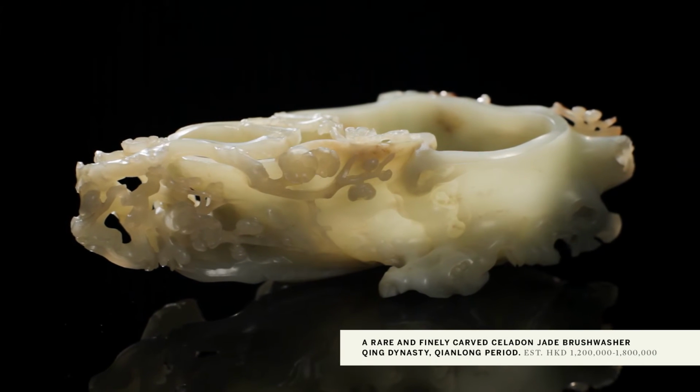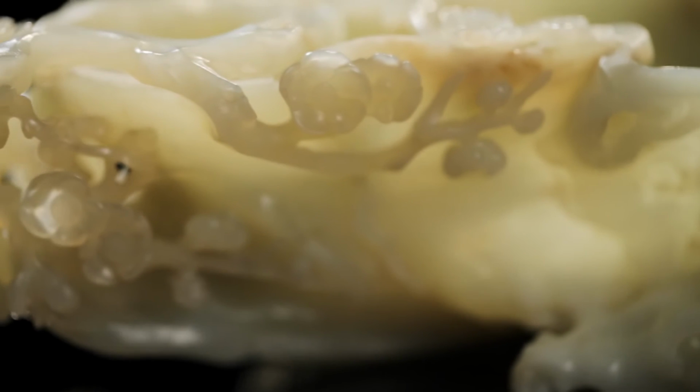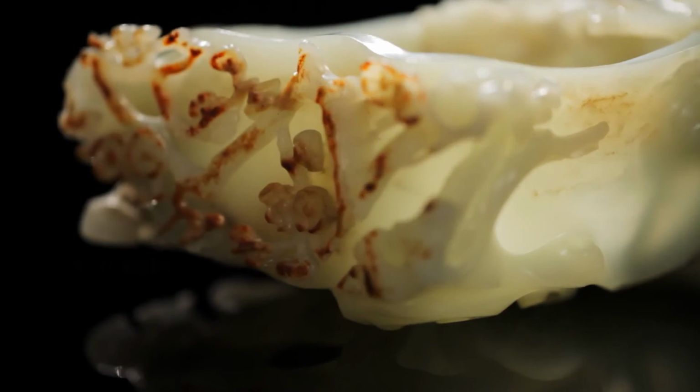We also have an extraordinary 18th century nephrite jade brush washer made for Emperor Qianlong, carved with prunus flowers, where you have the flaws of the stone that are very cleverly carved into the design.